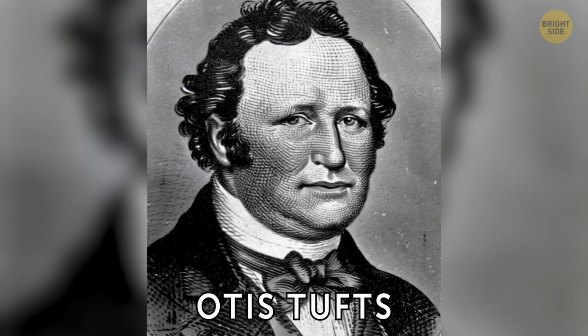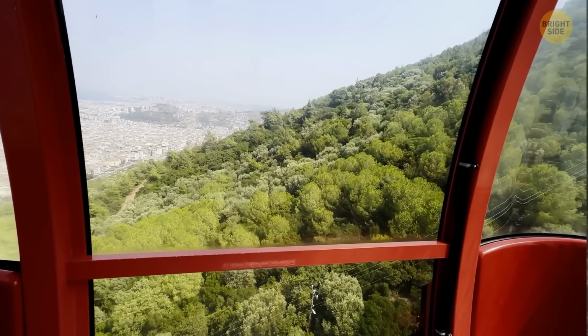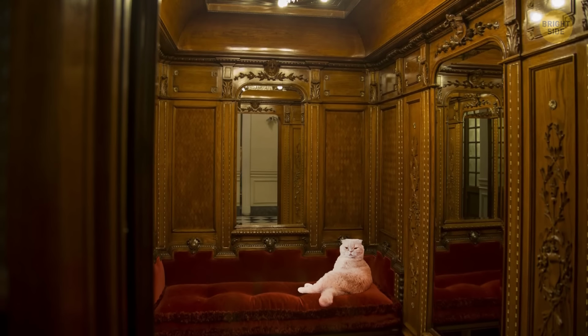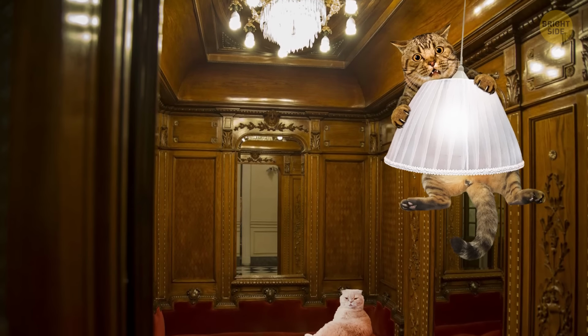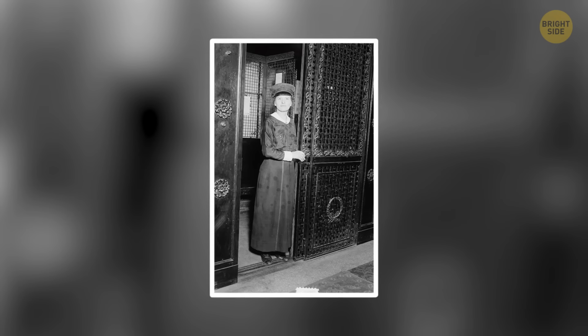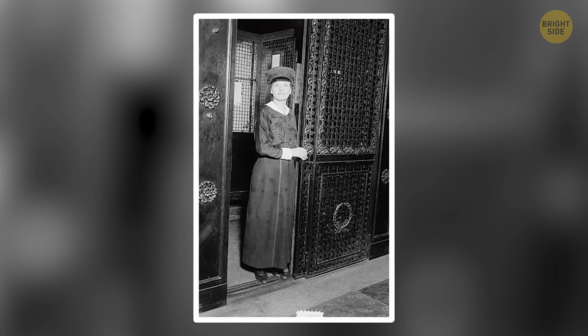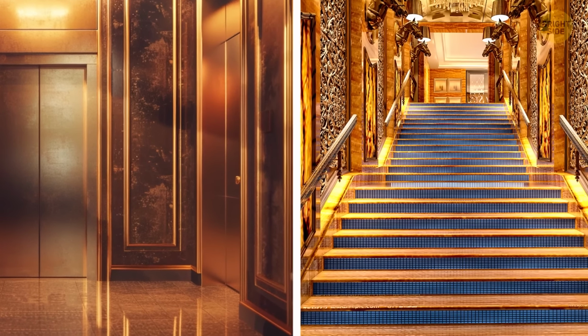Otis Tufts filed the first patent for a vertical railway around the same time. His invention included an actual car with a bench inside for people to sit on. Sounds like a great spot to hang out with friends to me. What do you say? Then they started adding elevators to luxurious hotels around the world. They were entire rooms with a rich design, upholstered seats and mirrors on the walls, and sometimes even a small chandelier. There was an obligatory operator who'd close the door and the car would start its super slow ascent. It was still more about style than about speed, so I guess I'd choose the stairs.